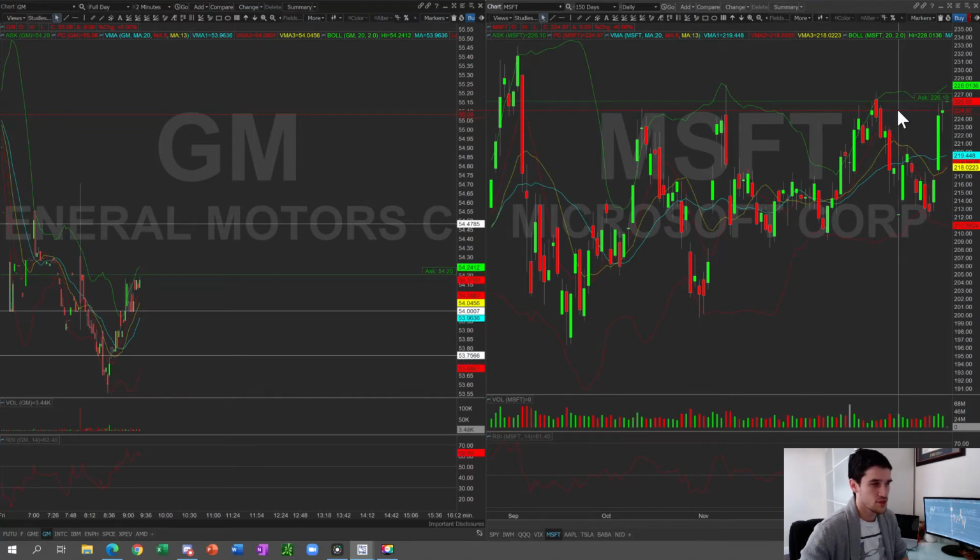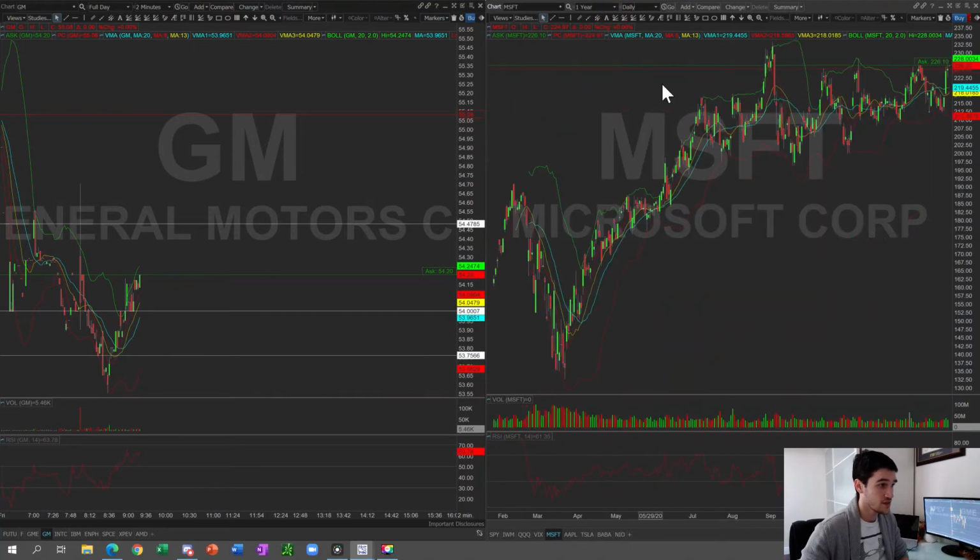Microsoft is primed to break out. If you pull up a 1-year chart and look at that consolidation it's had, then look at the price target upgrade Microsoft got. Gosh, there's so many price targets. $285 from Goldman Sachs. I like that. I like that a lot.